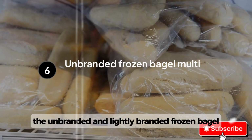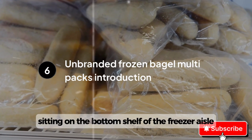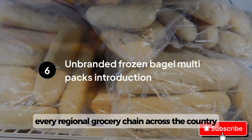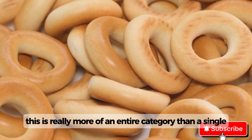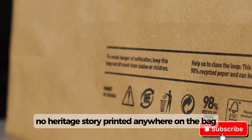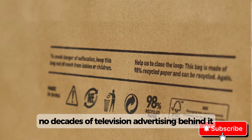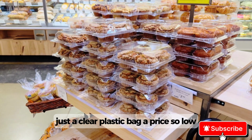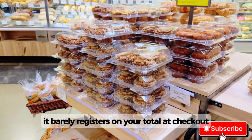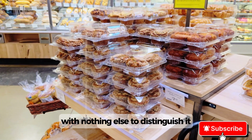Number 6. The unbranded and lightly branded frozen bagel multi-packs sitting on the bottom shelf of the freezer aisle in nearly every regional grocery chain across the country. This is really more of an entire category than a single named brand. No heritage story printed anywhere on the bag. No mascot. No decades of television advertising behind it. Just a clear plastic bag, a price so low it barely registers on your total at checkout, and the word bagel printed in plain block type with nothing else to distinguish it.